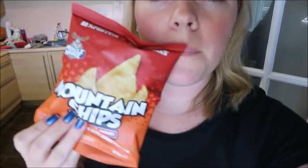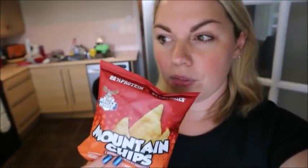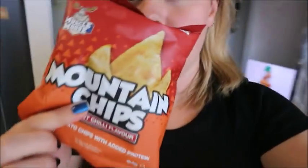Okay guys, it's 11:30. And I'm having my Mountain chips. These are my morning snack. These are the sweet chili ones. They are super, super yummy. I think for lunch today, I might just have the plain rice pot, I'm not sure. I think I've got black bean and satay, but then tonight I've got a Chinese chicken curry. So I might have the plain rice for lunch, and then I'll have Chinese curry tonight. But yeah, this is what I'm gonna have now. These are super, super delicious.